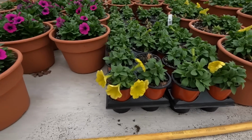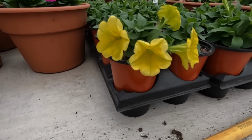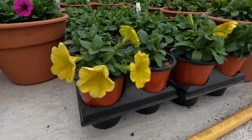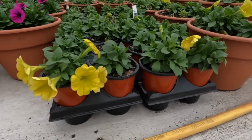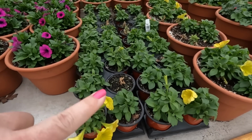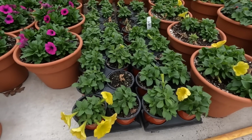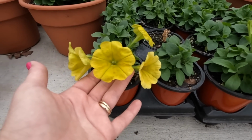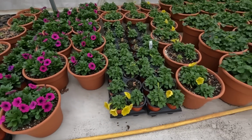And then the other one here is this yellow petunia, and this is the Yellowstone petunia. They work in conjunction with Yellowstone National Park, and part of the proceeds of each of those goes towards the national park. We did have a few that have died, just a couple, but overall they've done well. And when you see how big that bloom is, it's really pretty. So those 2 I like a good bit, a lot.